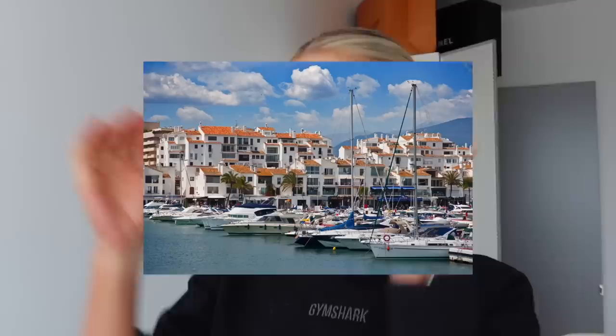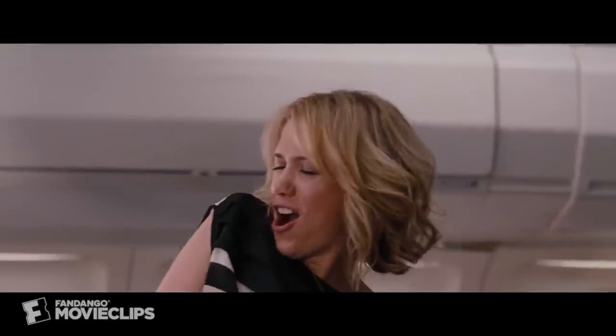30 days post-explant surgery, and I'm now back to being able to work out. We're 3 weeks out from Ibiza, Spain, Barcelona, Marbella with the girls. Ready to party! Still can't do any chest-specific exercises, but I've started running and doing all that.